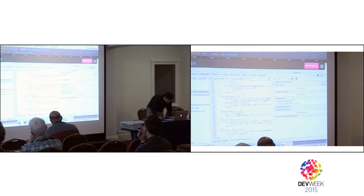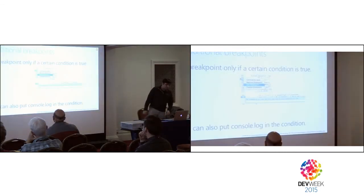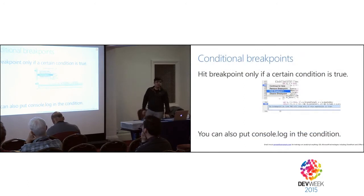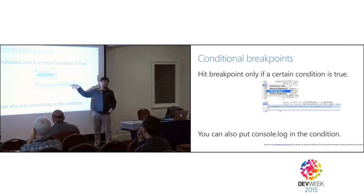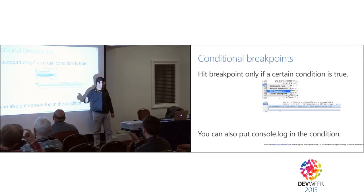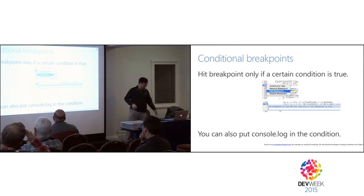Okay. Next tip. Conditional breakpoints, I already talked about that. But the interesting thing is that with conditional breakpoints, not only can you return something that is true, you can also put a full function inside of here. What that effectively allows you to do is say break here and then continue execution over there based on some programmatic logic. You have the ability to do that as well.